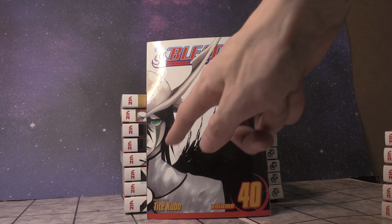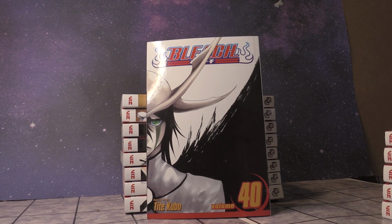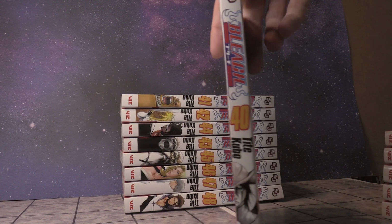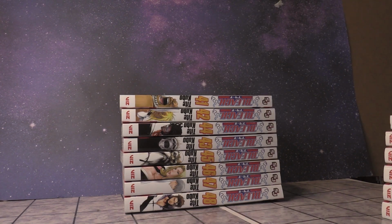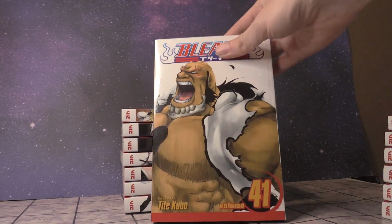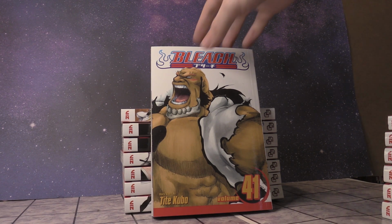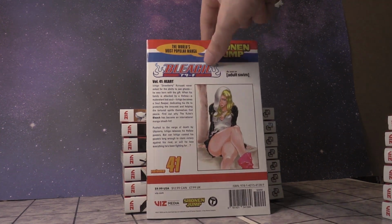So yeah, we have this Arrancar who fights Ichigo. Ichigo kind of goes into this really powerful hollow state, and he defeats them. We have them coming out of the subway. Next up we got is volume 41, and this guy was already big in size, but in Hueco Mundo he's like 5 times as big. Definitely a big foe. We got Rangiku on the back.